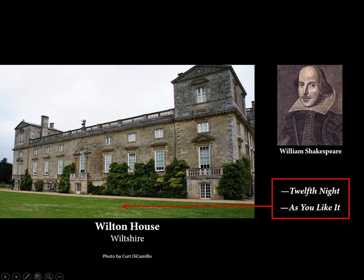So now we're going to go to Wiltshire. And once again, just a reminder, we're still using the interiors of Buckingham Palace. This is Wilton House, which, since it was built in its current form in the 17th century, has been owned by the Earls of Pembroke, and it's still owned by them today.